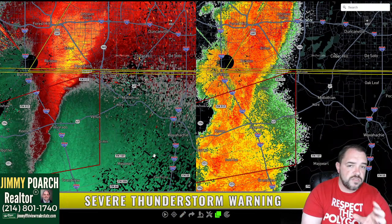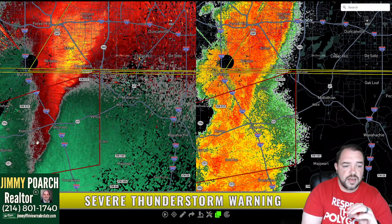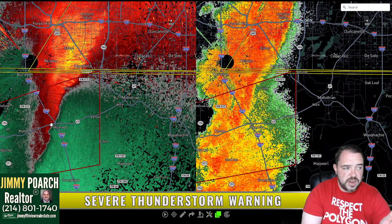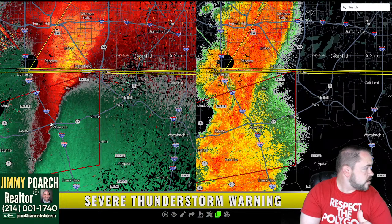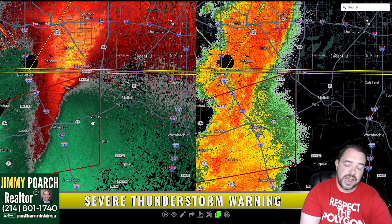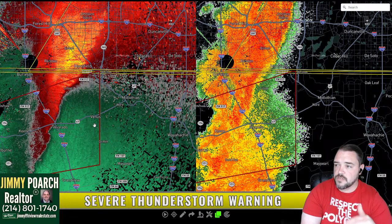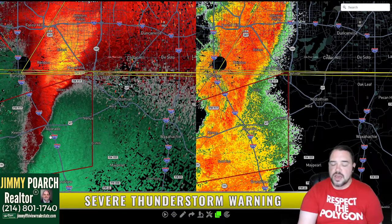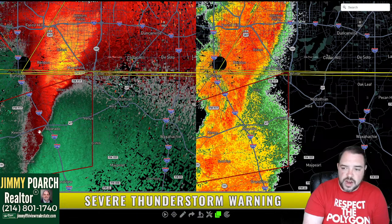And again, remember, this is moving very, very quickly. So it's going to take quite a bit of movement between radar updates. If you're in Alvarado, it's probably moving through right now, and then it'll be in Venus very, very shortly. So you don't have time to stick around and say, maybe it'll hit me or not. Go ahead and take shelter in those areas.